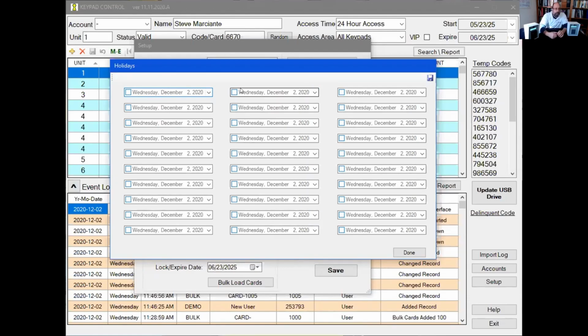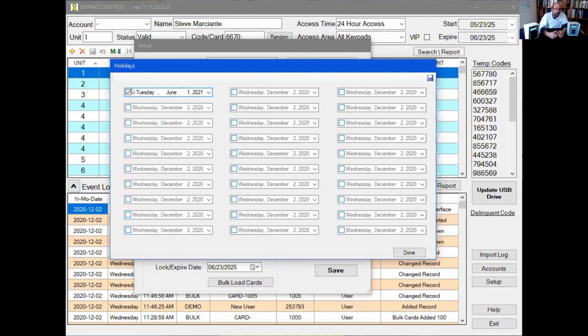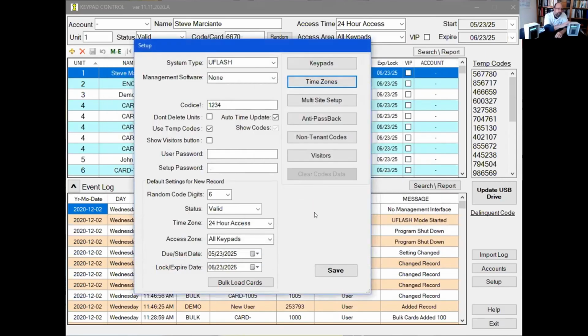Okay. Get out of that. And again, when the keypad knows it's a holiday, you can also decide if you want the gates to be locked off or open the gates. All right.